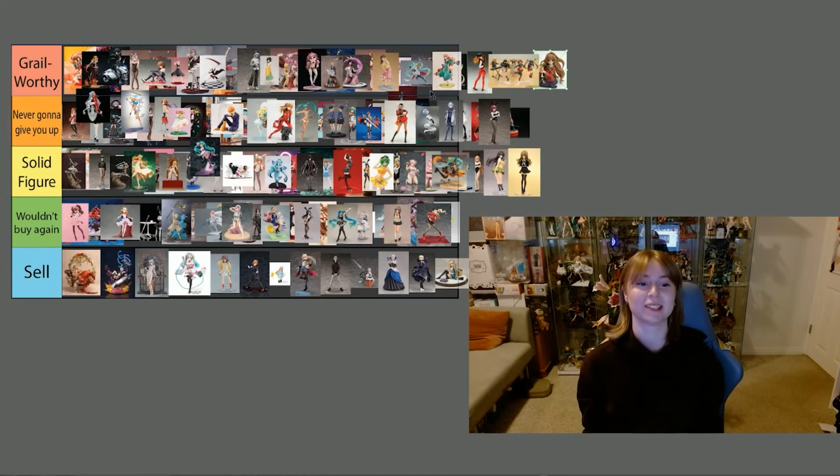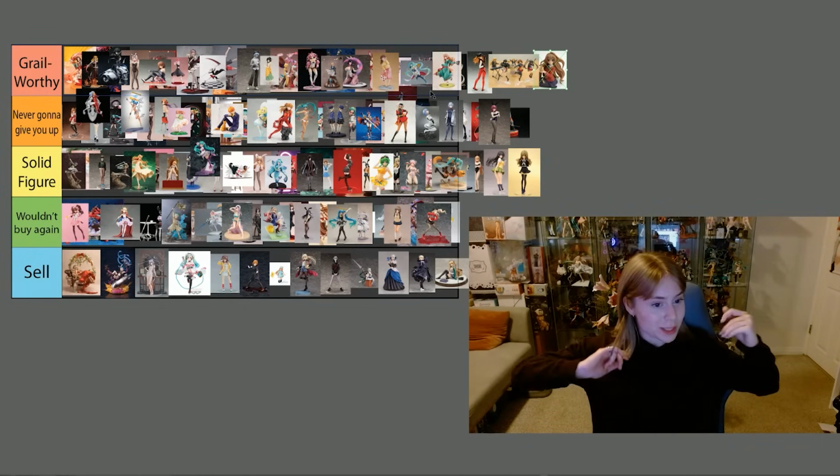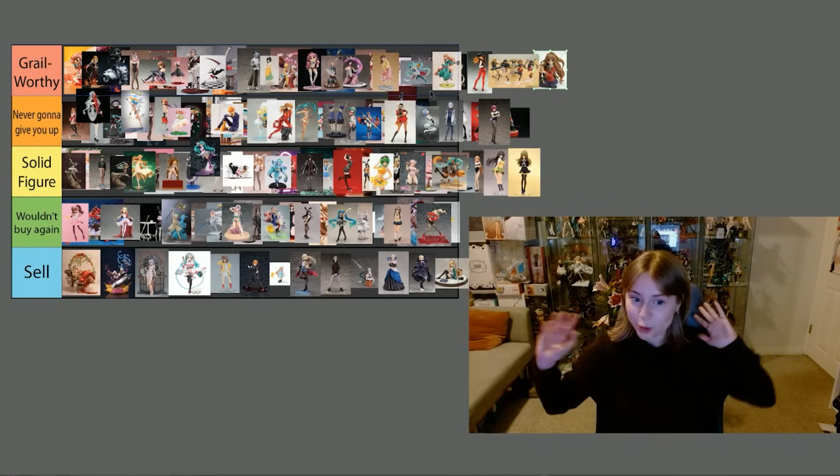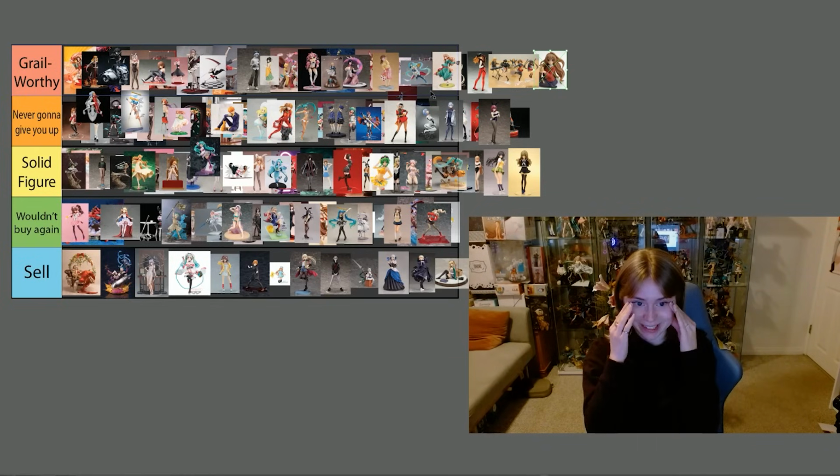Holy, that's a lot of figures. Let me know what you guys think. Did I tier them properly? Do you think I should sell the ones I put in the bottom row? I need to make some room, so maybe I will sell them. I don't know, I'm always so sentimental, I never want to sell them, but I think I need to. Let me know what you thought of this tier list.